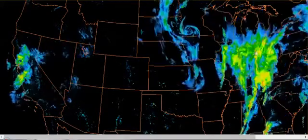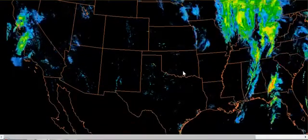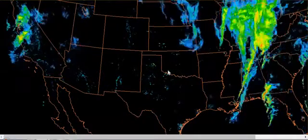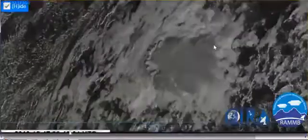None of this even looks remotely similar to what radar, the weather, precipitation, storm systems, what it looked like not too long ago.